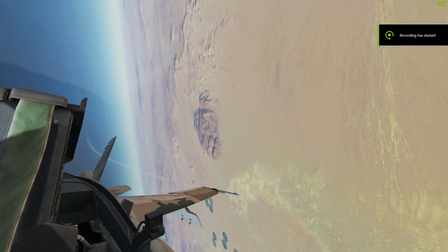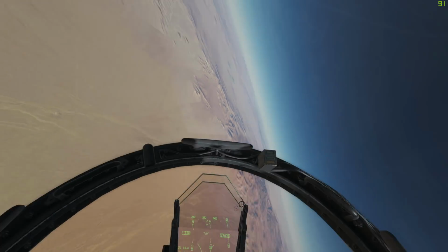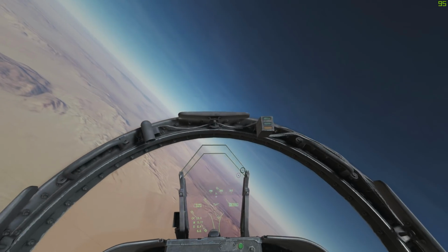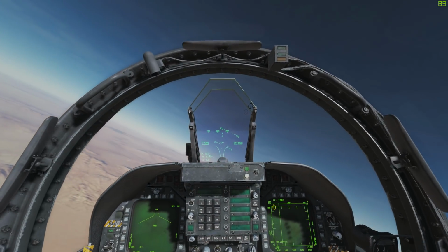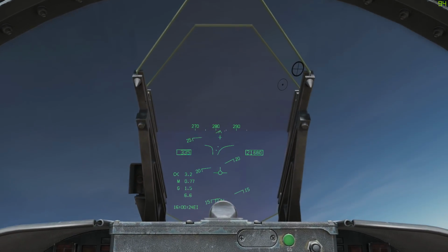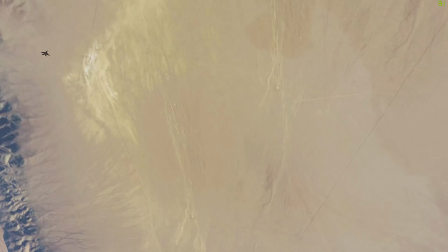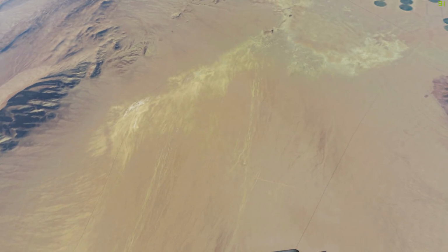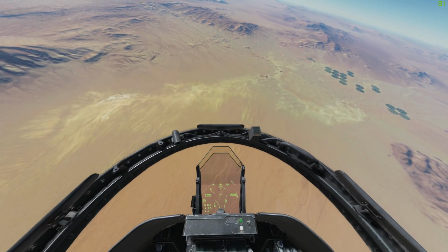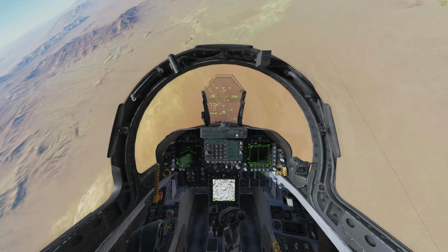Alright, so here we go, standard head-on merge. I make my turn to the left, a little nose down to keep my speed up. And you'll find throughout this fight, it's far more even. I'm still trying to get a handle on how to fight with guns against a similar opponent in the Hornet. This guy really gives me a run for my money.